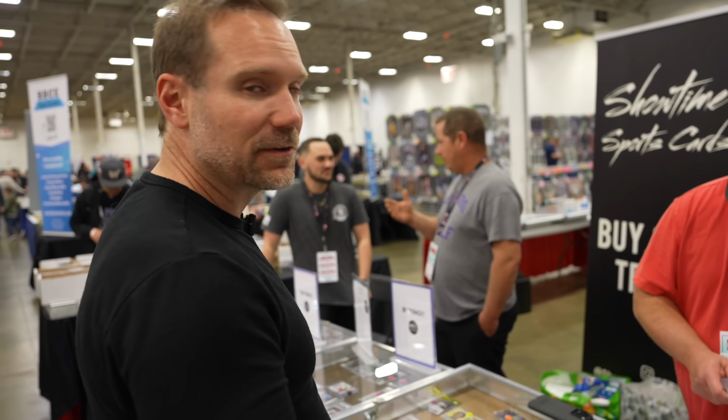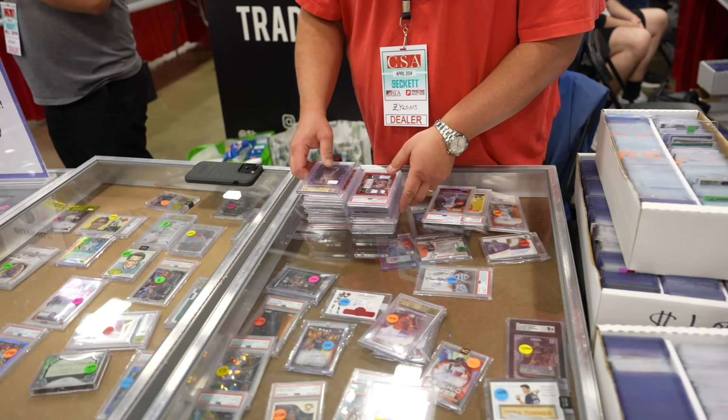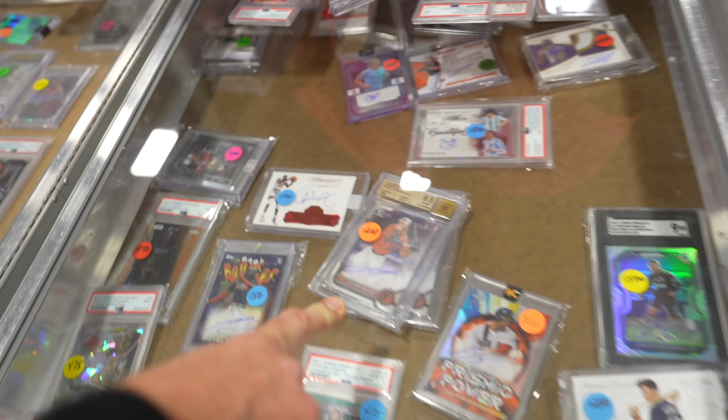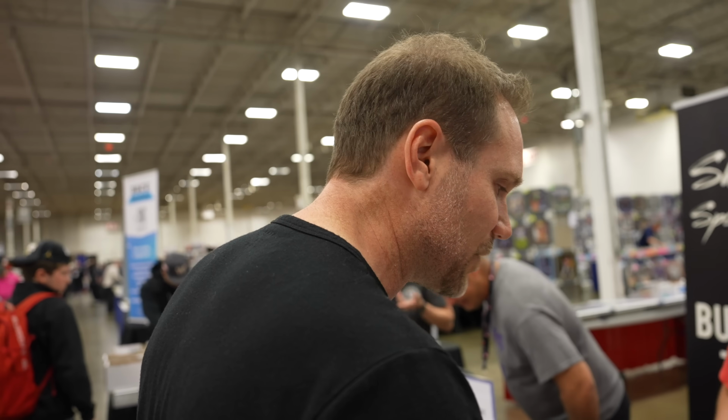So he's got a handful of different things in his case that I think are pretty interesting. He's got a nice selection of cards here. Jackson Holiday, his cards are going to be hot this season. The Orioles, I think, are going to do well. He'll get called up at some point. He's got an iconic Kobe back there in the corner. You can't see it right now, but that Kobe back there with the LeBron is just an incredible card.